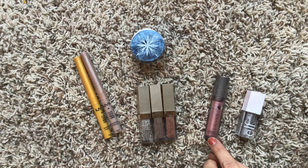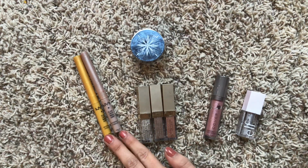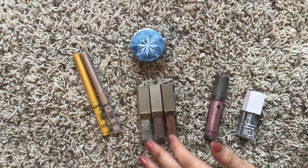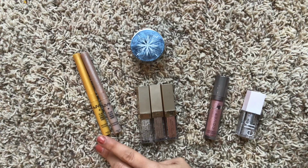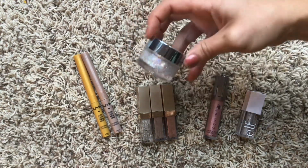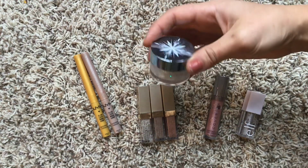It's a really pretty purple color though. I really do enjoy it. And then I have 2 of these. These are actually glitter liners from NYX, but I use them as like eyeshadow toppers like I would a glitter. So I have like a yellow gold and then like a champagne color. And then this is like a body glitter, but I mean, you can use it around your eyes as well.